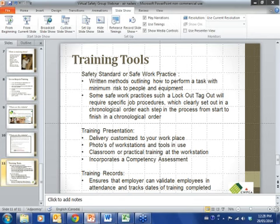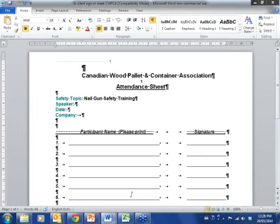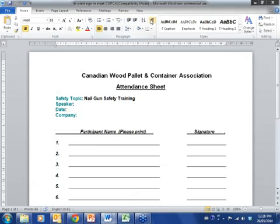And the last item is training records. This is how, and I've used this for many, many years, once again, this can be customized, a list of everybody that you're training. We have their name printed with a signature so it's clearly understood who got the training. We have the person delivering the training, the date, and the company the employees are working for.